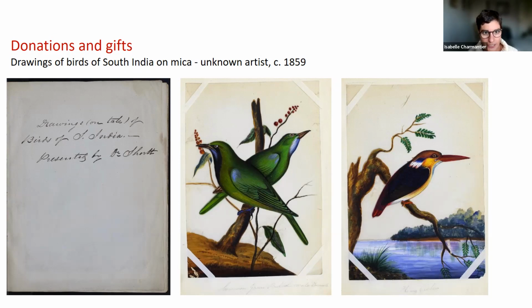So this is an example of a gift given to the Linnean Society. It's a wonderfully preserved little album of birds painted on mica, which was donated to the Linnean Society by John Short, who was an Anglo-Indian surgeon as part of the British East India Company. And we suspect that this was a gift given just before Short became a fellow of the Linnean Society. So there are 24 gouache paintings of birds of South India. They're remarkably well preserved. As Henry knows, mica is very fragile, or the paint on mica doesn't last very long, but these are incredibly well preserved.